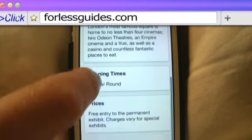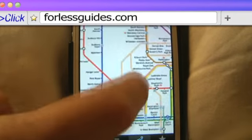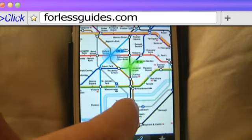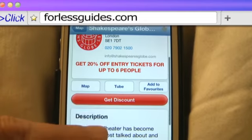The company is very young, so there are only a few cities covered so far: London, New York, Paris, Amsterdam, Edinburgh and San Francisco. But the developers tell me there are plans to add more locations as the service takes off.